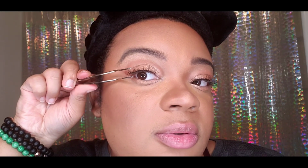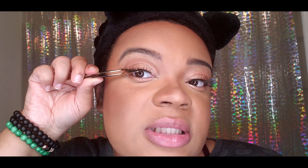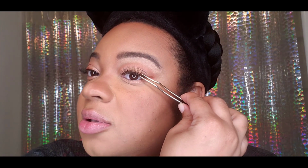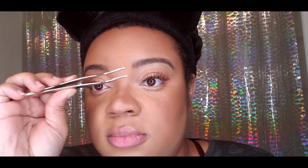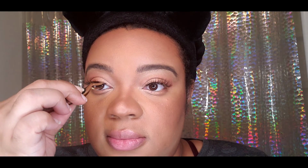So everything is on, and so I'm just gonna take my little eyelash tweezers, and I'm gonna clasp. And what this does is essentially just secures the lash to your real lashes. So it helps to prevent any lifting or anything of that sort. And I'm just gonna do this side. All right. Okay.